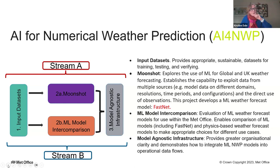The second project is called Machine Learning Model Intercompression, and here we're looking at several other machine learning models, including Pangu Weather, Graphcast, and AIFS, to identify how these models perform relative to one another, but also relative to traditional physics-based numerical weather prediction. So this is a bit like a league table, a leaderboard of which models are performing best, and then based on that, we should be able to take one of these models and again use that third project, the model agnostic infrastructure, to make sure that we're embedding the most appropriate forecast into our workflows.